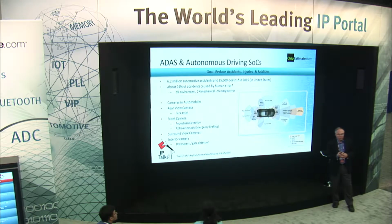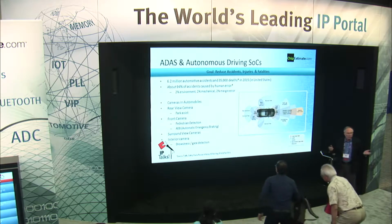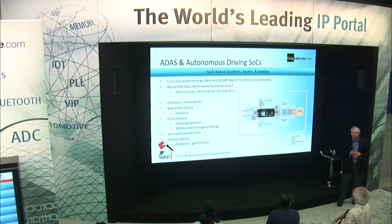So I think we are our own worst enemy when it comes to that, and driving on the freeway can be a dangerous thing. So what are we going to do about it? What we're going to do is load up our cars with cameras. We put cameras in automobiles.